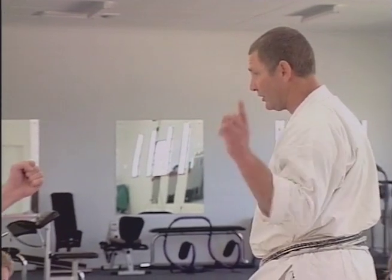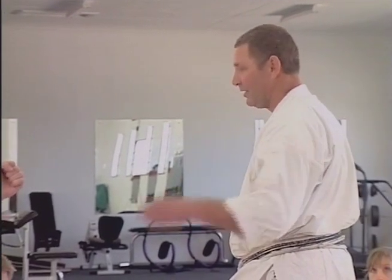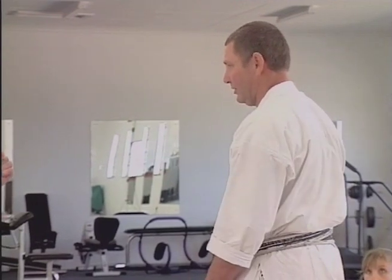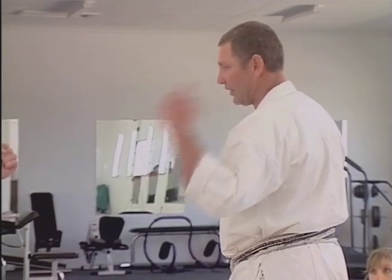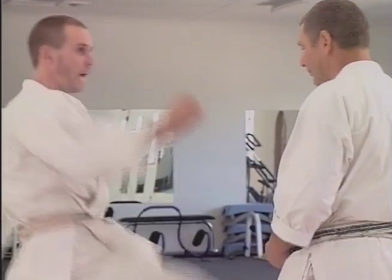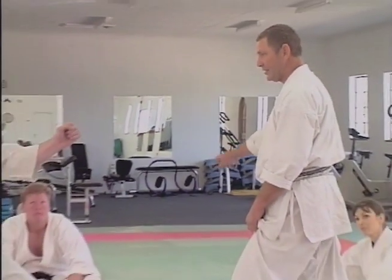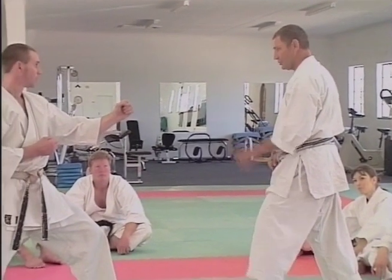If I move to my left, you think of a technique that I would be colliding with. Maybe a left Jodan Uraken or a right Mawashi. Okay. Or if I move to my right, maybe a spinning Uraken. Do that slowly.